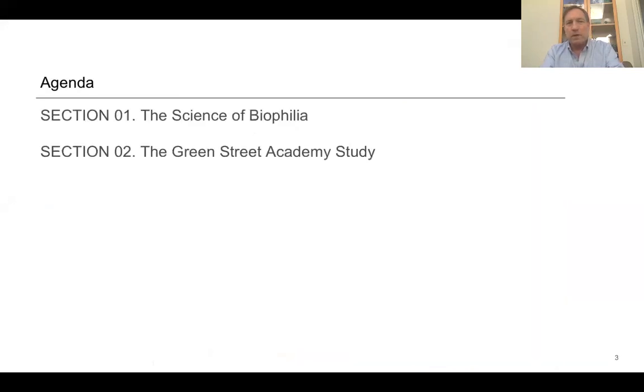The presentation is divided into two pieces. The first is on the science of biophilia, and the second is the actual study itself.